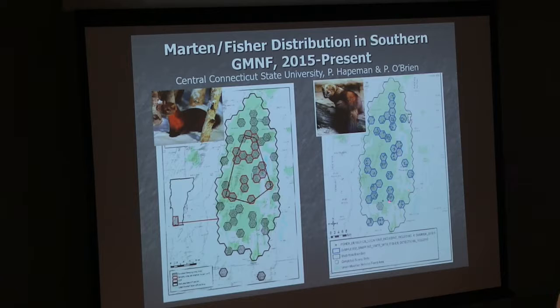In fact, that would be my belief, because this is the core of the marten habitat, the highest elevation. And then when you get around here, it drops down into the Deerfield Valley and through the Route 9 corridor. I guess that's down here, sorry. Yeah, that's the Route 9 corridor right through there.